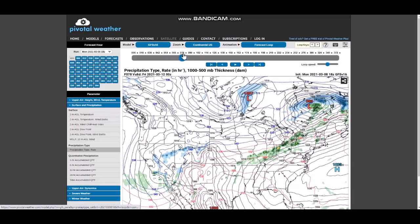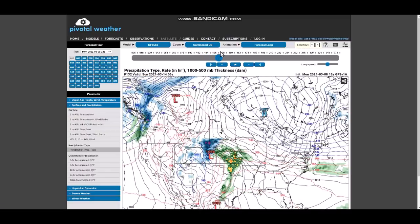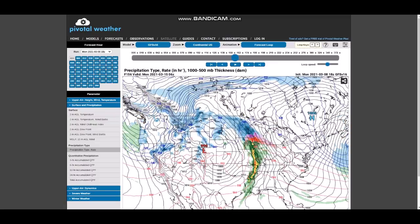And notice that it tracks it out, right? We have that stalled out cold front that mixes with that vortex off of the southwest, and it creates a system. Dumps quite a bit of snow across Colorado, but does bring it up to the north in a similar fashion to the European. So kind of a combination of sleet, ice, and lots of rain to the south, potentially some severe weather.